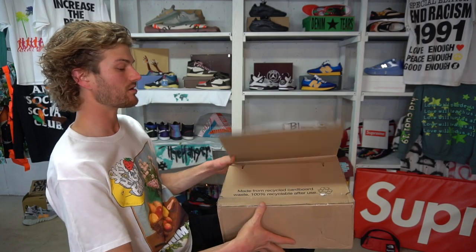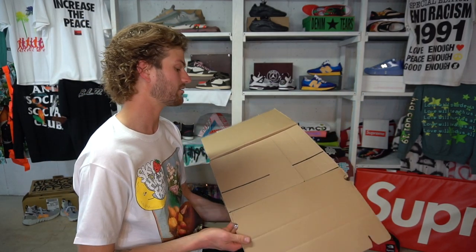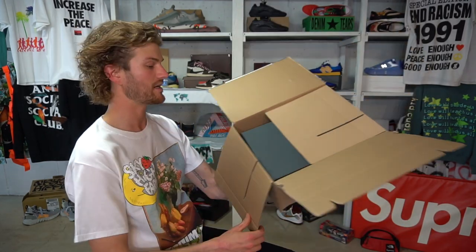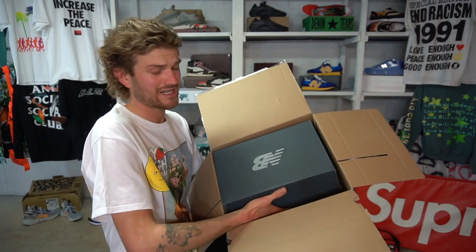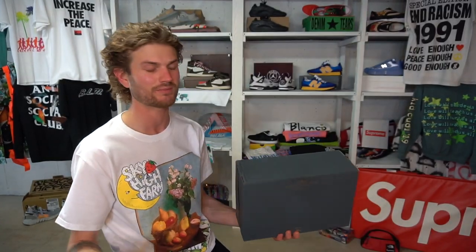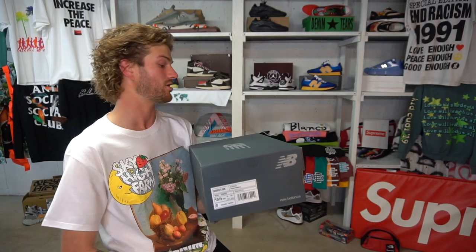And then this box also, it says made from recycled cardboard waste, 100% recyclable after use, and I will be recycling this box for sure. Me and Abby do recycle as much as we can. We are in Montana though, so there's no mandates, there's really no setup for recycling. We just have a lot of unused land, so they just, I don't know, they think it's not as important, but I definitely think it is.